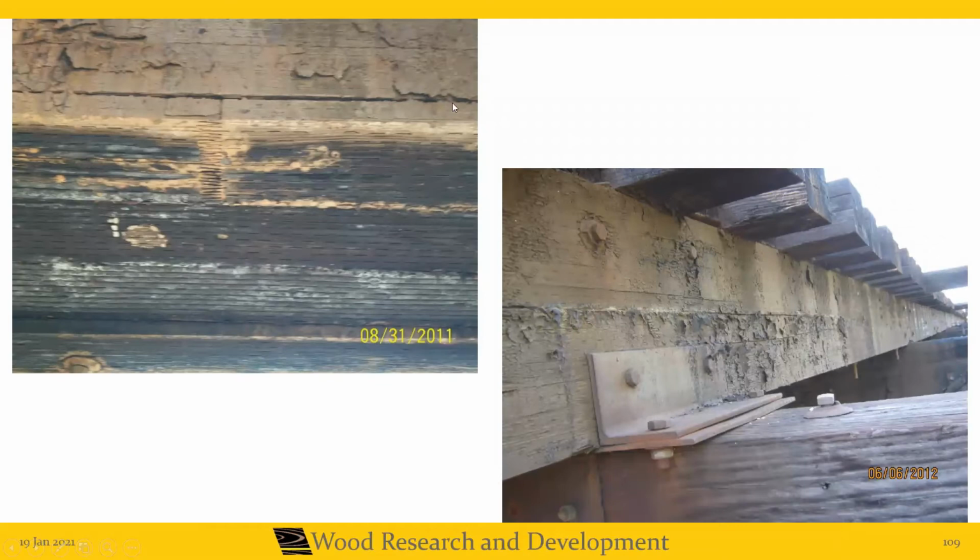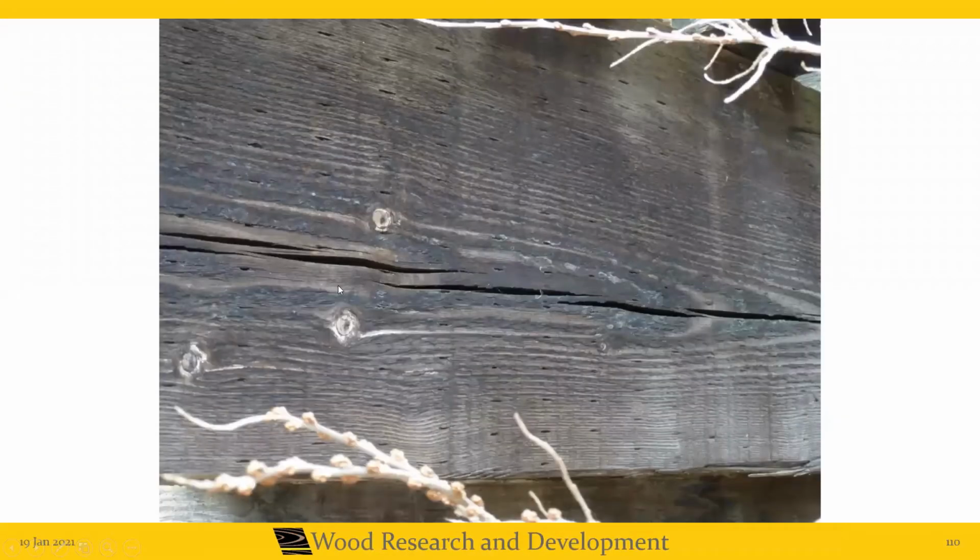You can see here, there's a shear failure. There's a shear failure. Is this a shear failure? No, it isn't. If you're out inspecting the bridge engineers or inspectors and you call this shear failure, you've done a disservice to the client. What is this? Well, that's tangential shrinkage.